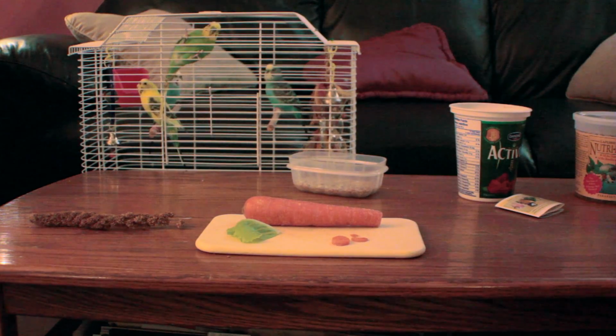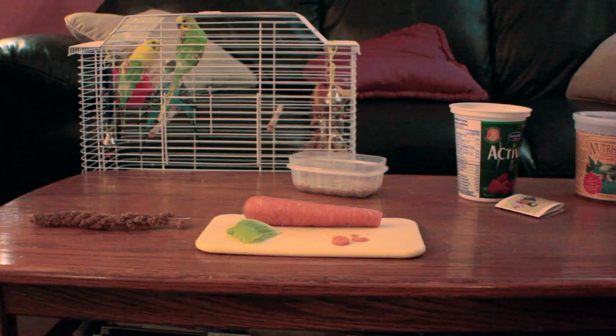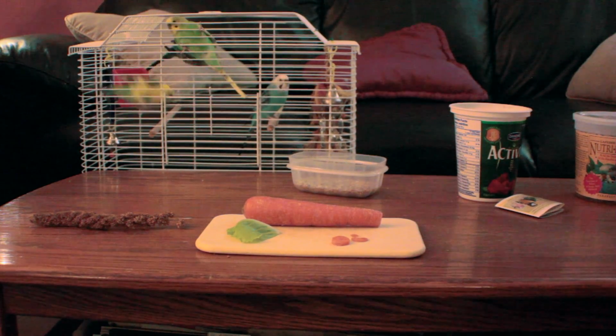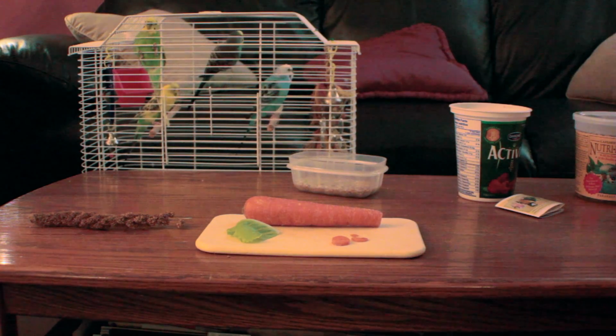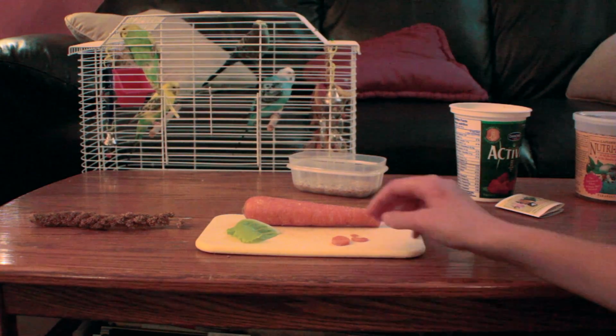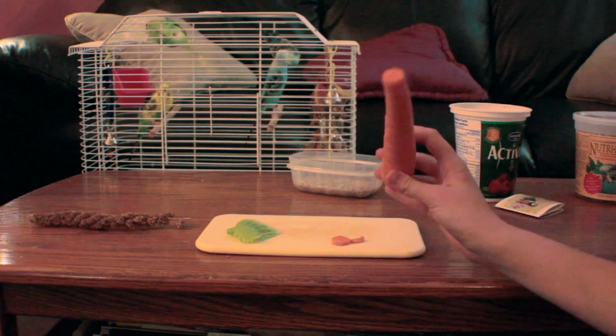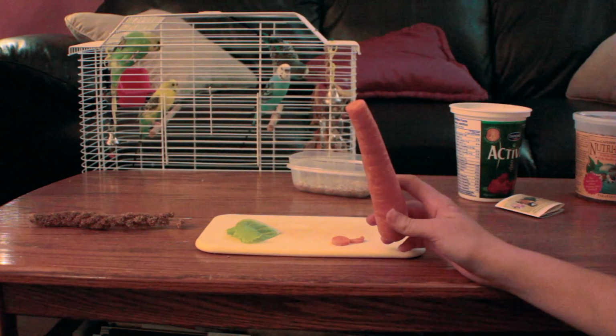Before you give it to your budgie, make sure you wash it. That's very important. Make sure there's no dirt on it or any bacteria. So just give it a good wash in cold water. And you can leave the water on it because budgies prefer to have damp vegetables as opposed to dry ones. So yeah, please do your research. Don't feed it random foods that you find, because budgies can't take a lot of vegetables.